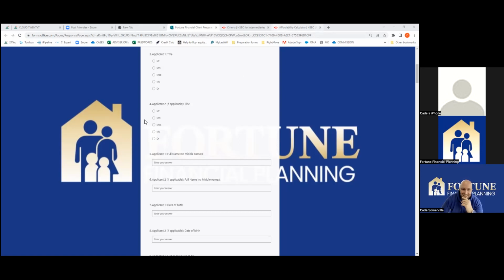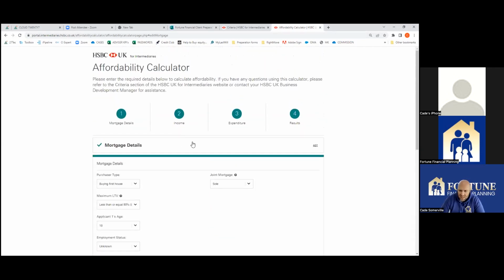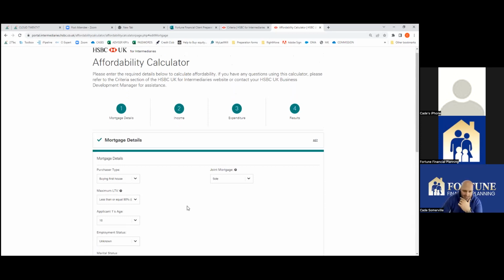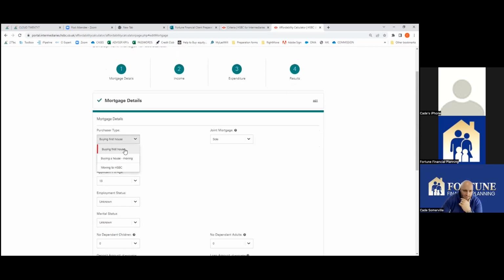So this affordability assessment here is with HSBC, and it's a very simple one, actually. They differ very much as well. Some are a little bit more complex than others. Some require additional information. Some require limited information. But in this instance, we've got, for example, buying first house. So it's a purchase and it's buying first house. It's a joint application. So it's Mr. and Mrs.